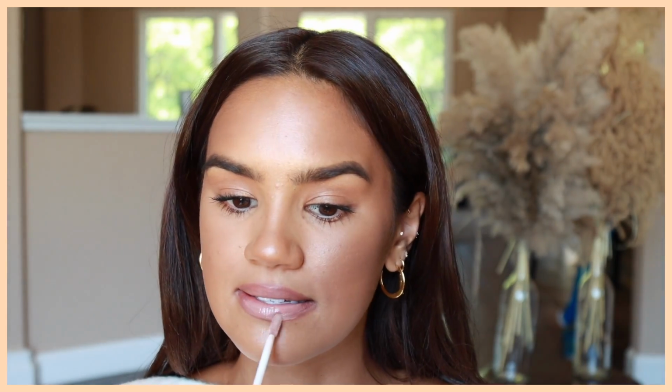The last one I wanna mention is from Natasha Nonna. It's one of her lip euphorias, and this one is in the shade Mauve, which is more of a creamy beige nude on my skin tone. And these are so beautiful. The formulation is really nice and thin.